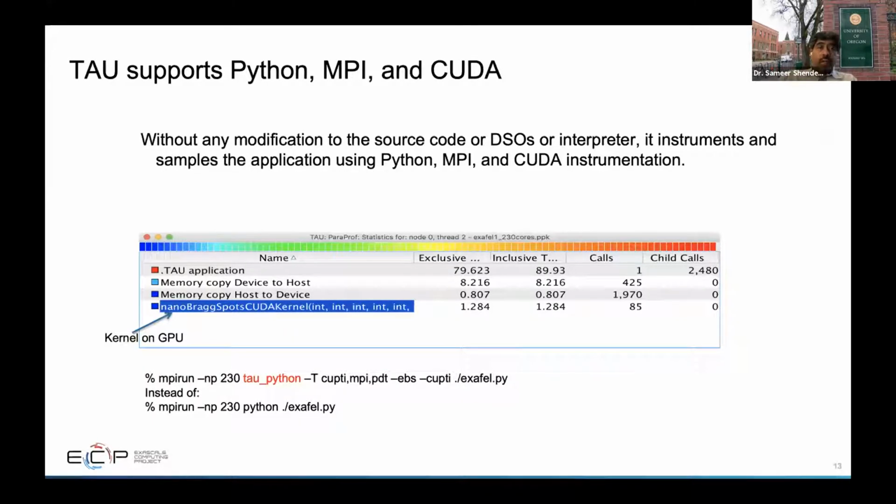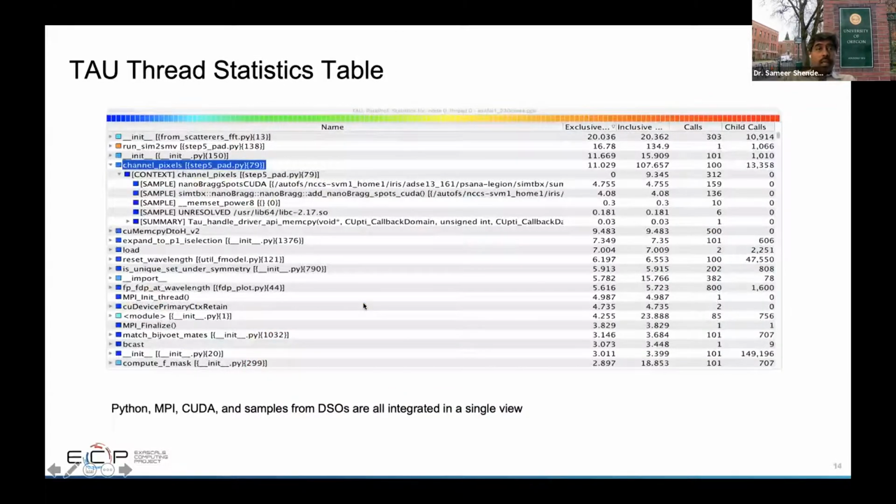charts in TAU. Here you are seeing the time spent in a given kernel in a code called XIFEL, which was run on Summit. And then you can see the options of -cupti, which extracts the kernel name running on the GPU, and you can see which kernel took how much time. You can also see inside that kernel in Python and see exactly which code regions took how long with how many samples that were collected.